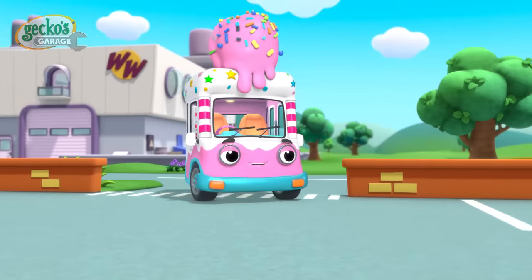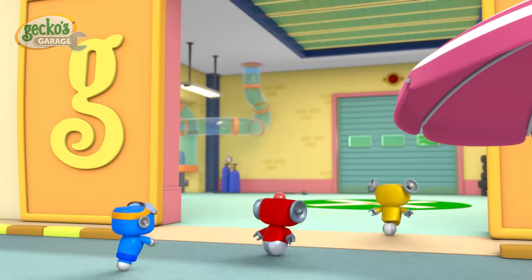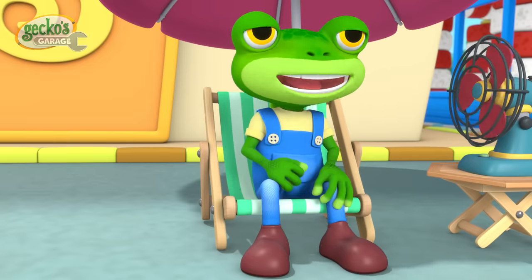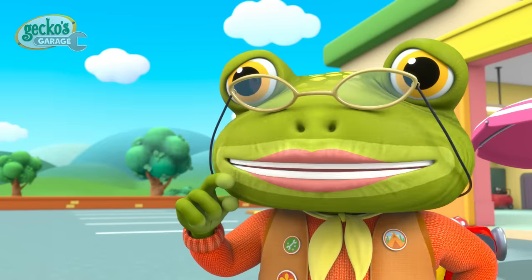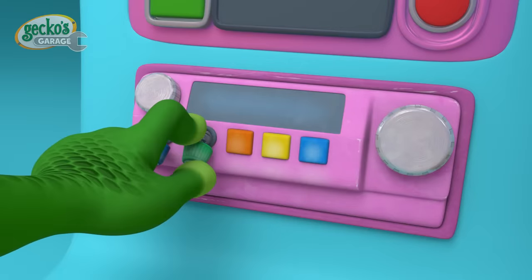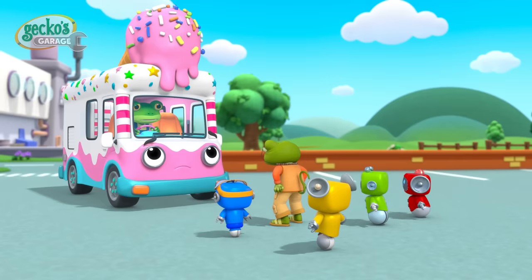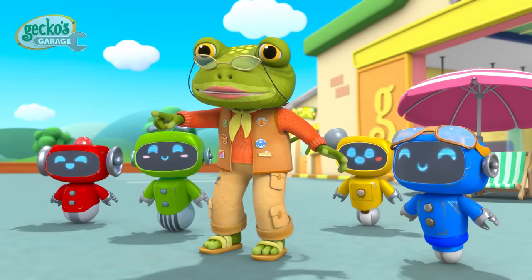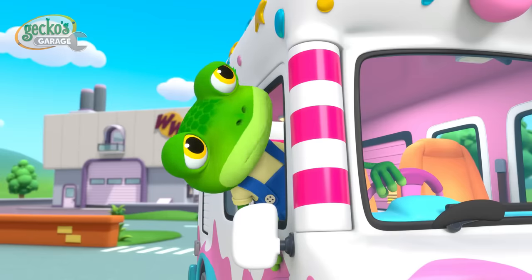Look, everyone! It's just Vicky! That's what that strange noise was. My poor dear Vicky. What's happened to your lovely jingle? Oh no. Poor Vicky's music box is broken and needs replacing. But I don't have a spare one. Oh. Never mind, dear. Your ice cream is always delicious. Jingle or not. It is such a lovely tune, though.